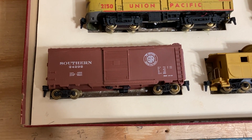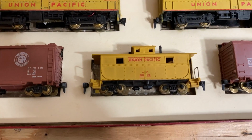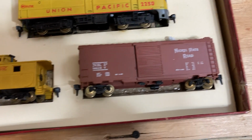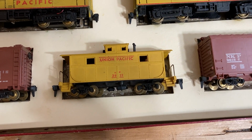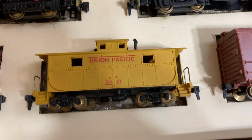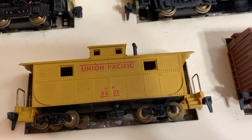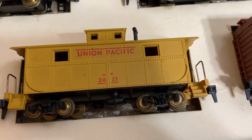Here's a Southern boxcar, Southern Railroad boxcar. This is the other boxcar, Nickel Plate Railroad. And this, the caboose, the original 53-54 caboose. I don't know if you can see the number on it. 3821.